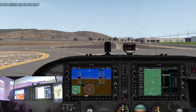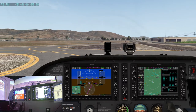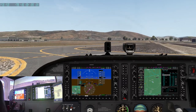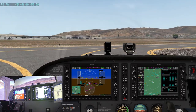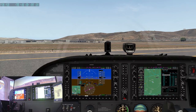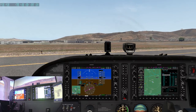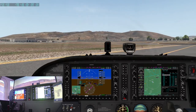172 Foxtrot Whiskey, contact departure. Notice that I stopped while I did that. Over to departure, 2 Fox Whiskey. Driving, taxi. And we're clear to the left, clear to the right. And this particular setup, I have 240 degrees of view.